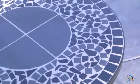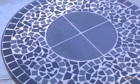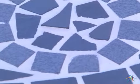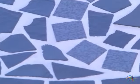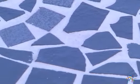The focal point of this set is undoubtedly the beautiful mosaic tabletop, which features hand-laid marble and slate tiles to create a unique, one-of-a-kind piece. The tiles are set in heavy-duty grout and then sealed with an industrial-grade sealant. To prolong the life of your tabletop, we do recommend storing inside during freezing temperatures.